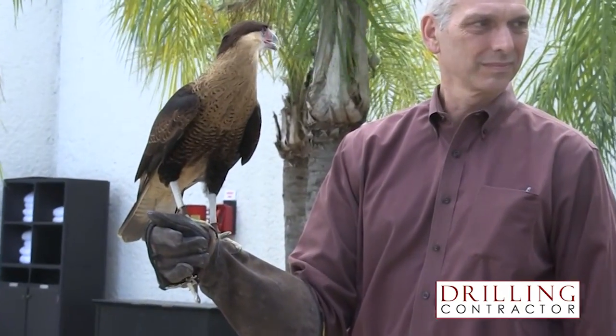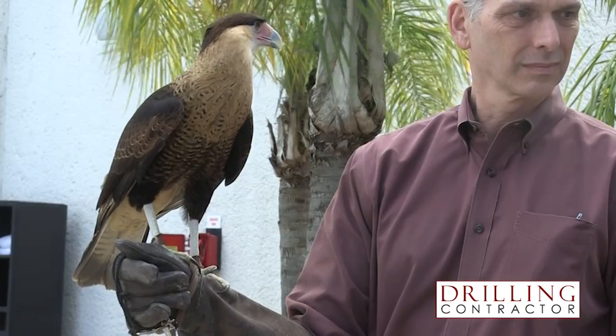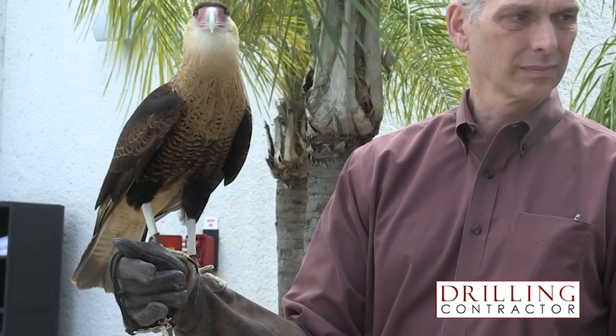And we see today you brought sort of a mascot here for us. Can you tell us about his story? Yes, this is actually one of our educational ambassadors. He is a crested caracara. He has an interesting story because the mother had laid the eggs. The parents had built the nest out of metal, and it was on top of a pole, so it kept causing fires and outages.